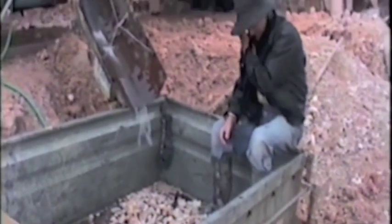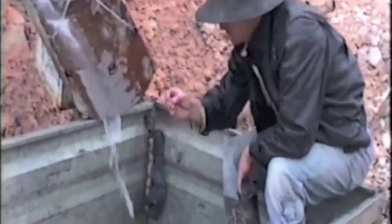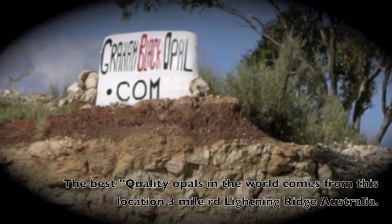This 3 Mile opal is known internationally as the best quality opal ever produced. The history of this 3 Mile area in Lightning Ridge, Australia has never been matched in the quality. Here's the signpost on top of the claim.